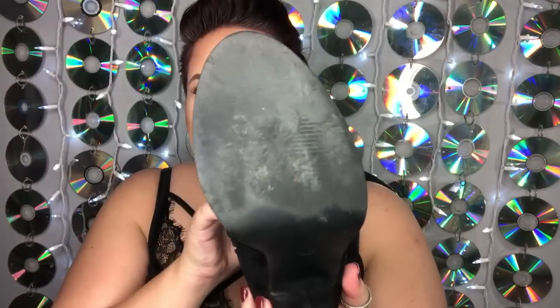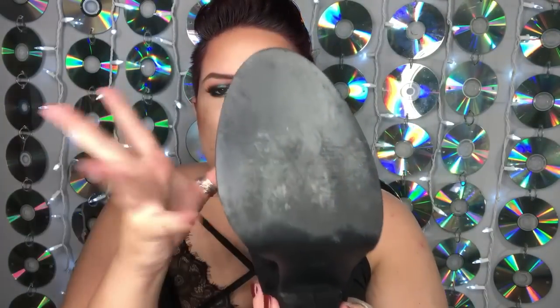I don't know if you can see it, but I wish that instead of having this rose print on the bottom of the shoe, they had something that was a little bit more grippy. Again, that's the biggest complaint that I have about the shoe.